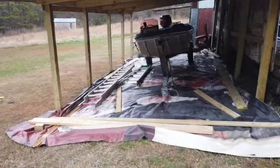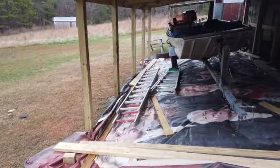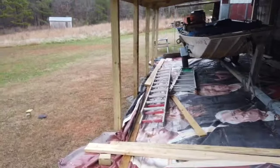So today, it's a little chilly-ish, I'm just going to get started putting my side pieces up and my top pieces, and then we're going to take a look and see what we got, and go from there.